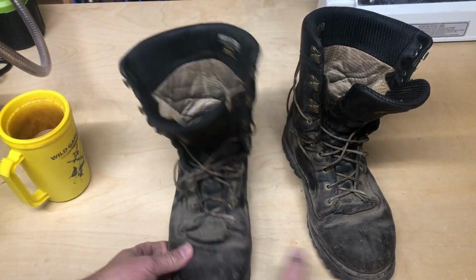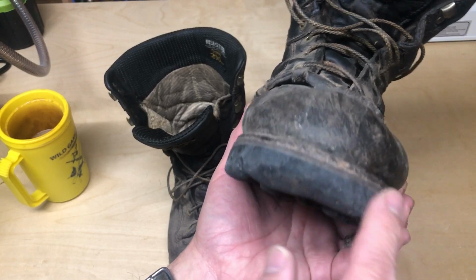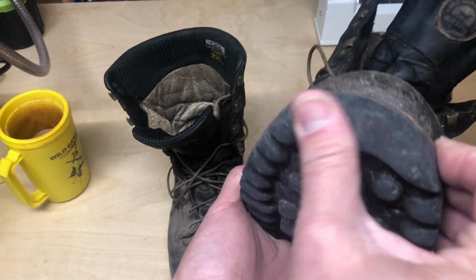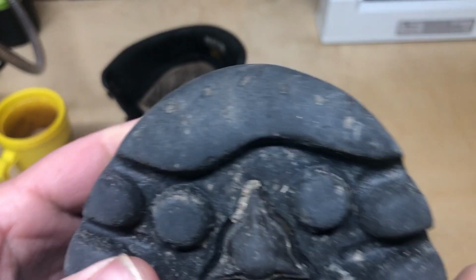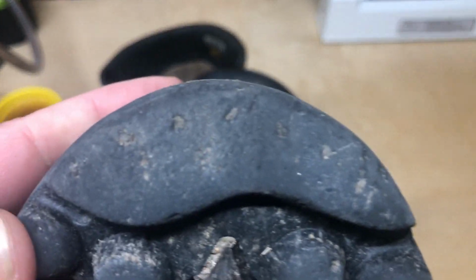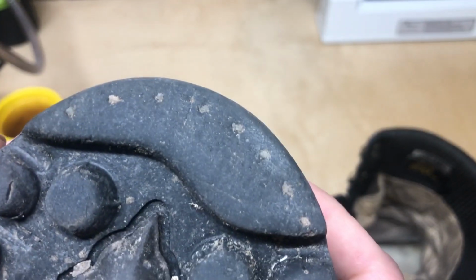And I've seen other people complain about this as well. I took it to my local cobbler, shoe repair guy, and what he did was, I think he put some shoe goo in there, but then he also put some brads in there. You can barely see them. So he re-nailed them, and they've been fine ever since.